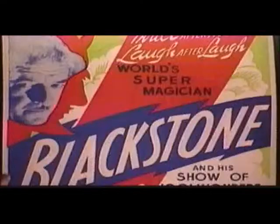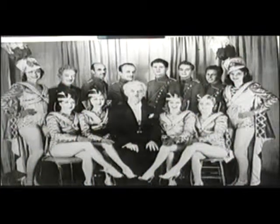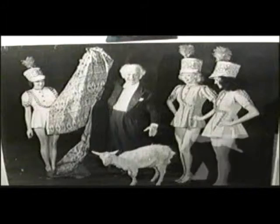Blackstone, the Ziegfeld of magicians, brought his company of 40 entertainers, mostly beautiful girls, in a show of 1,001 wonders to delight all age groups.